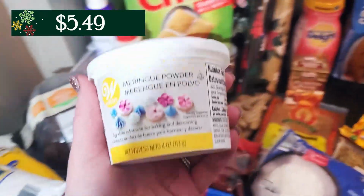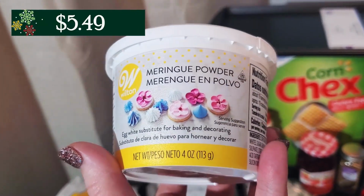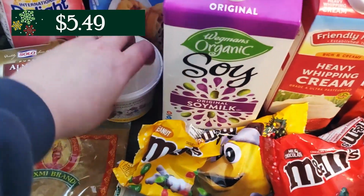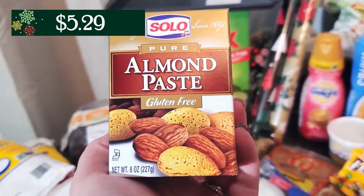Again, for cookies, I grabbed this meringue powder. The meringue powder I use particularly is to make royal icing because I do make sugar cookies as well. So I like to do that instead of having to mess with tempering egg whites and things like that. It's just a lot easier.